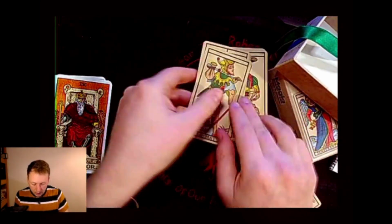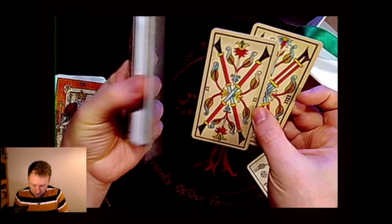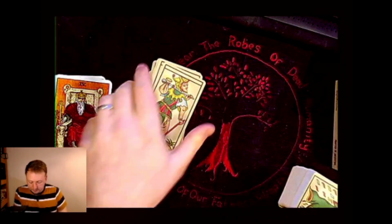So I won't go through the minors too much. I'll just flick through the minors, but I will go through card by card with the major arcana, and then I'll just show you the style of the minors.